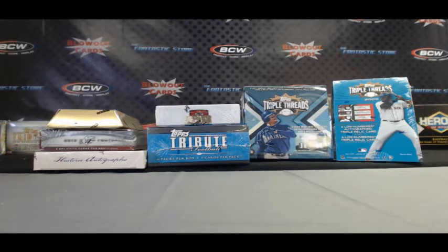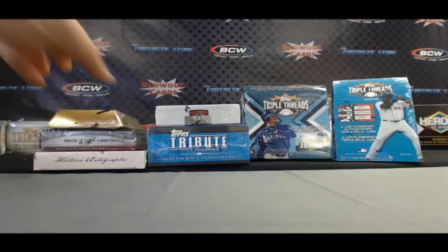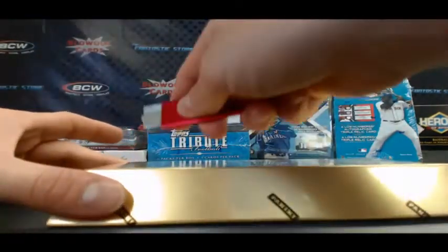All right, our products: 2010-11 Gold Standard Basketball, 2013 SPX Football, Historical Autograph Peerless Edition, 2012 Leaf Draft Baseball, 2010 Topps Tribute Football, and 2009 and 12 Topps Triple Threads Baseball. All right, guys, good luck. You have your draft order. Let's see what we got here.